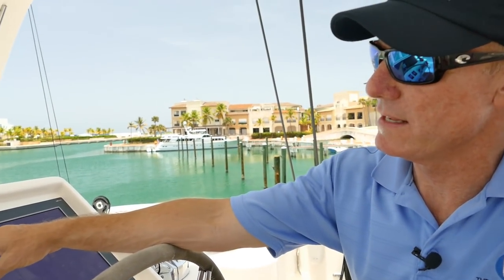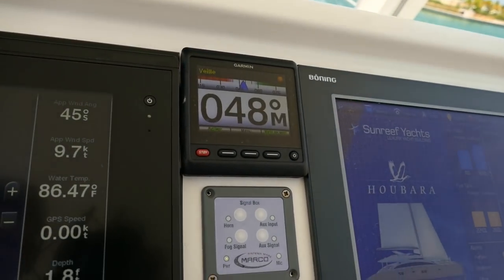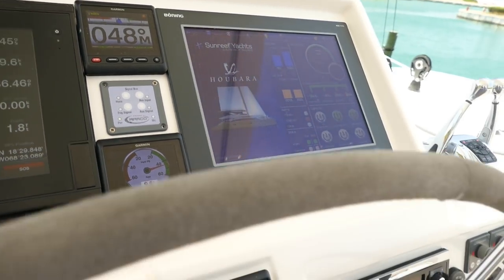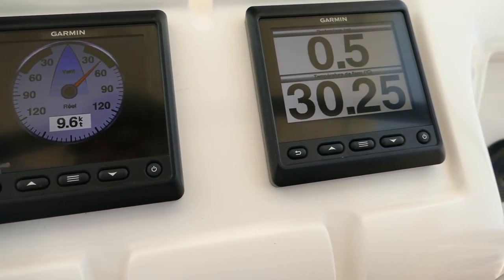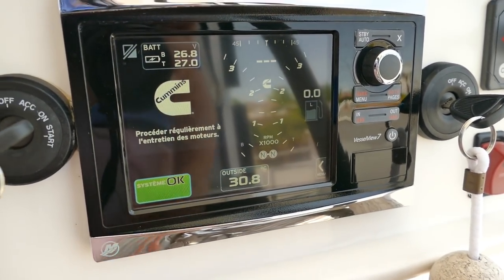You've got the autopilot display here, wind instruments. We've got depth and speed. This is the multifunction engine display. This will give us a lot of detailed information on the engine.